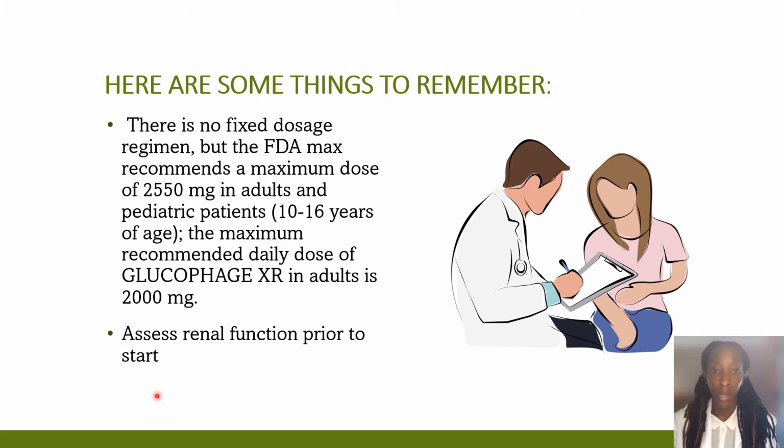Now, here are some things to remember. The FDA, which is the Food and Drug Administration, hasn't recommended a maximum dose. However, typically what they recommend is that the daily dose should not be greater than 2,550 milligrams in adults and pediatric patients. So even if a doctor may say take 500 milligrams twice a day or 1,000 milligrams twice a day, the maximum dose is recommended not to go higher than 2,550.